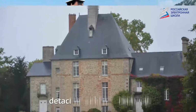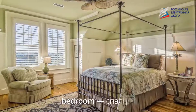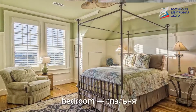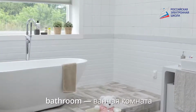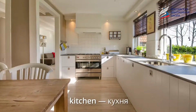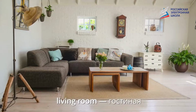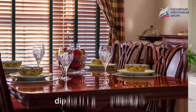I live in a detached house. There are 6 rooms in it. There are 2 bedrooms and a bathroom on the first floor. The kitchen, the living room, and the dining room are on the ground floor.